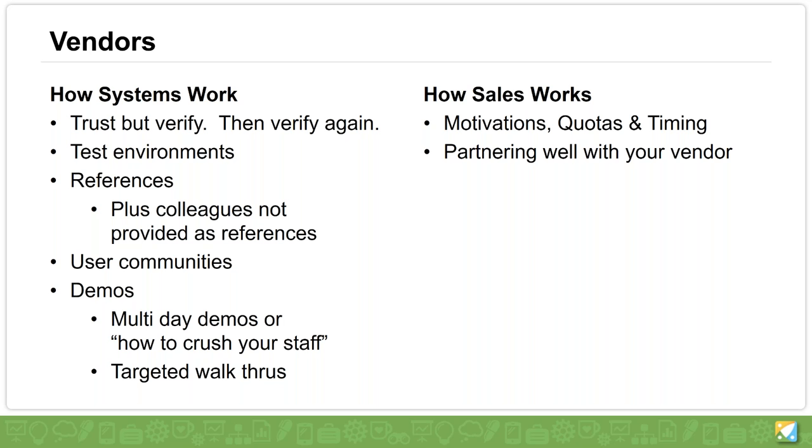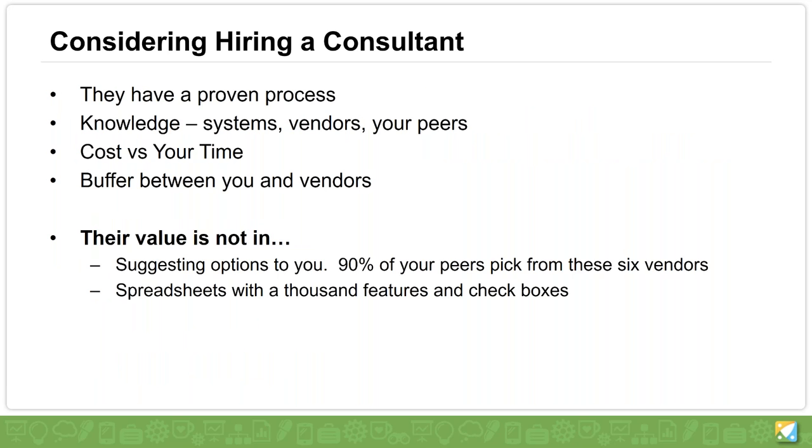And with sales, it's important to understand, and you can ask your vendor partner directly, what are your quotas? Do you need to sell by the end of the month, by the end of the quarter, by the end of the year? Of course, these are great folks who work at these vendors, but they're also earning a living, and it's good to really understand what's driving them professionally so that you can understand how their interests align or don't with your own.